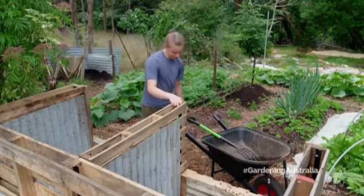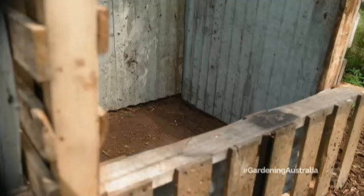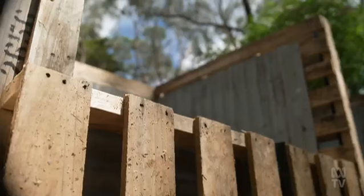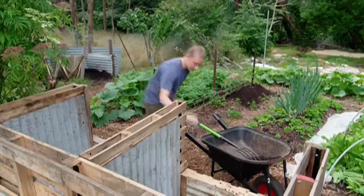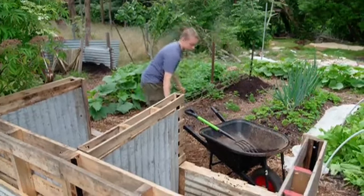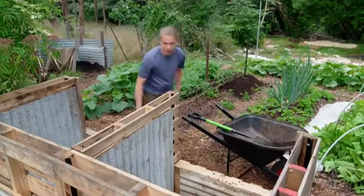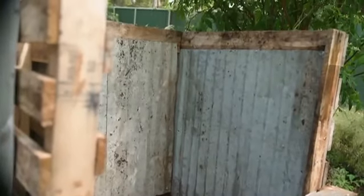This is my new system that I made with a mate. It's a 2-bay system. Each one has about a cubic metre, which is a lot of compost. And it's made from recycled pallets, which are heat treated, so they're safe. It's got these really handy gates, which are just low enough where I can put a wheelbarrow in. And they've also got these handy little corrugated iron sheets attached to the pallets, which make a really good backing when you're digging into the compost. And they also heat it up.